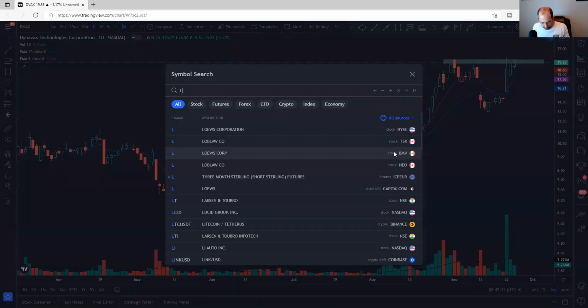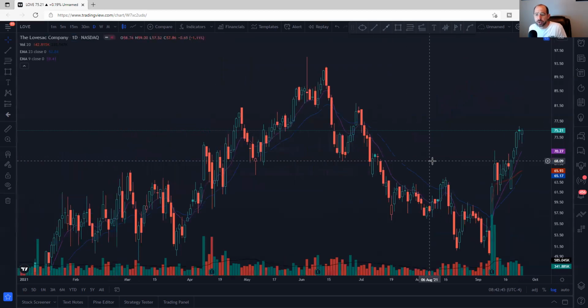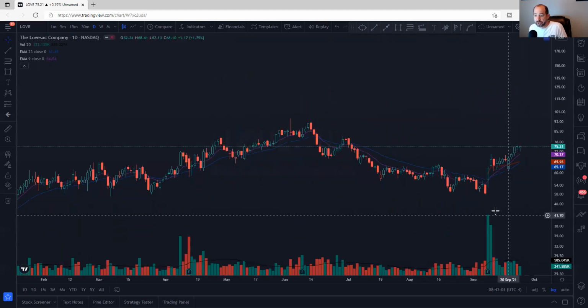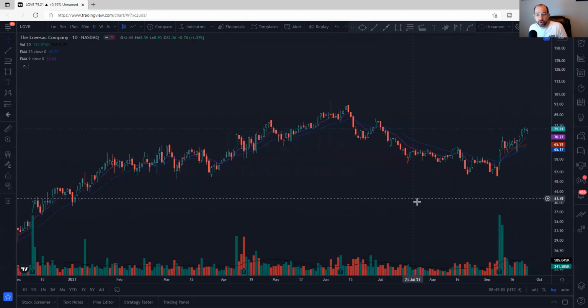Okay. Jet fuel scan name. Love is on there. Again, I should have got into it on Monday. That was my day to get into it. I didn't. But I do like this name. I still think we get back up into or near all-time highs, and we'll see what happens there. But it looks good. Lots of volume coming through here. So not too shabby at all.